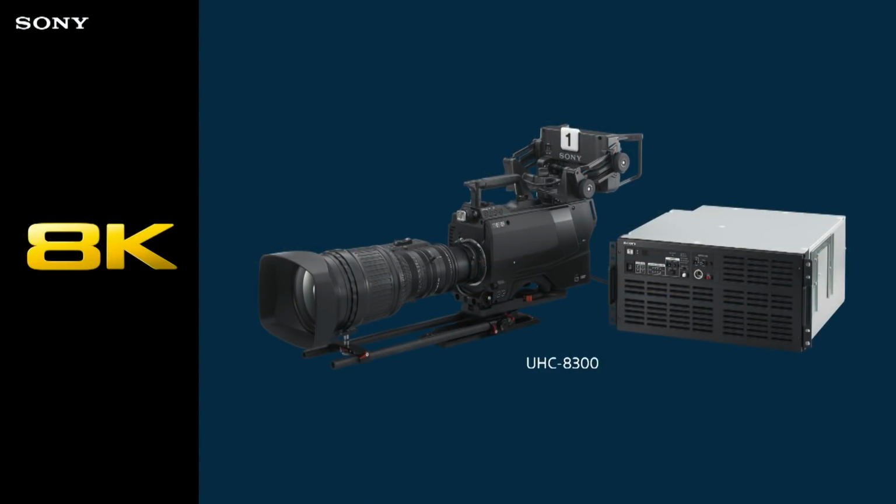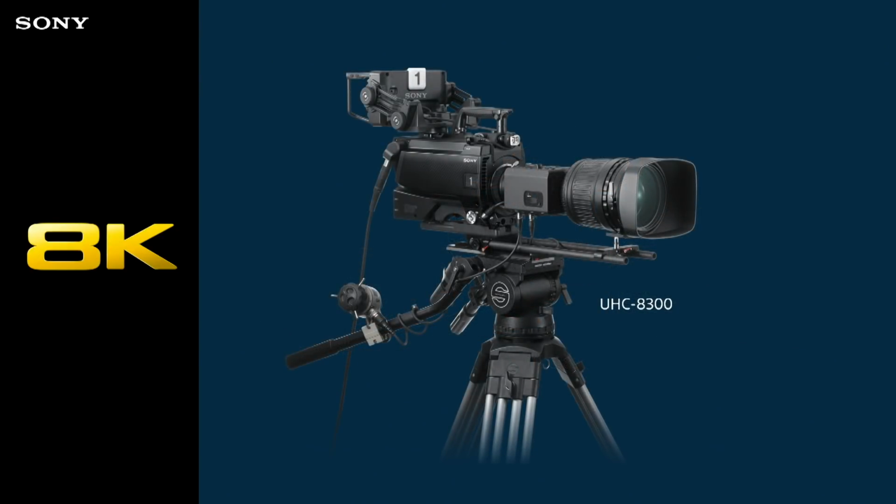It provides the ultimate in high-resolution footage with deep depth of field and extraordinarily wide dynamic range, making it the perfect live production for high dynamic range. What you'll see next is unprecedented 8K, 120p, high dynamic range imagery never seen before on this spectacular display. Ladies and gentlemen, enjoy.